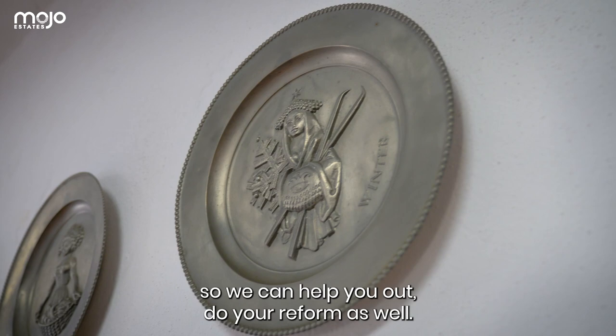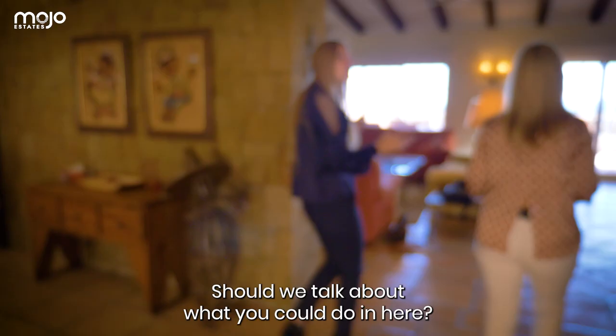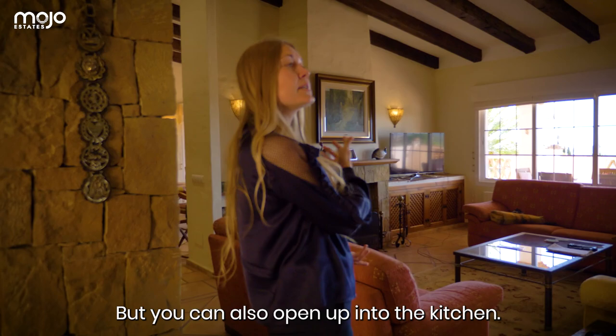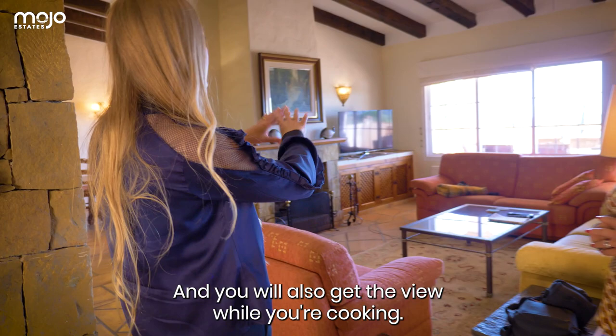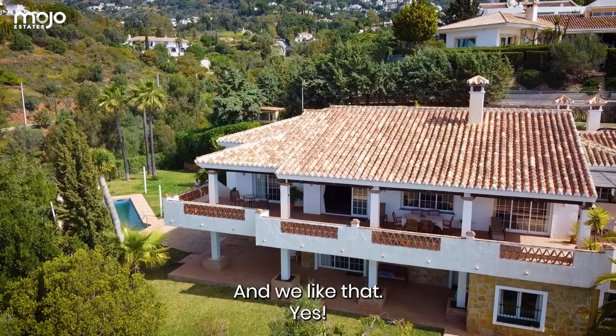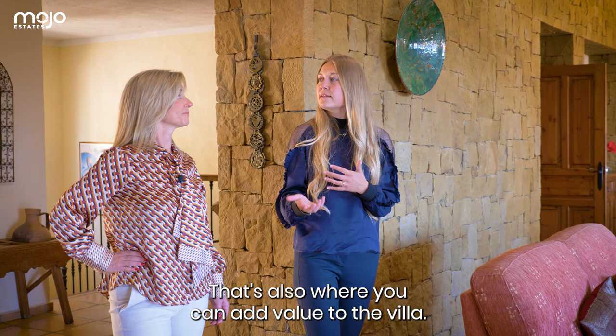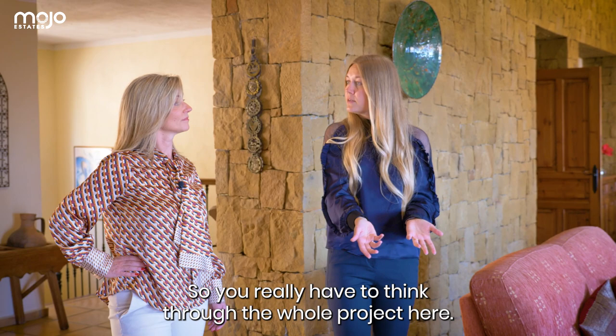Should we talk about what you could do in here? You have the big living room, but you can also open up into the kitchen. We know a lot of Scandinavians would love that, and you will also get the view while you're cooking. And we like that. You have to talk about it, and that's where you make the decisions. That's also where you can add value to the villa. So you really have to think through the whole project here, and that's what we can help you with.